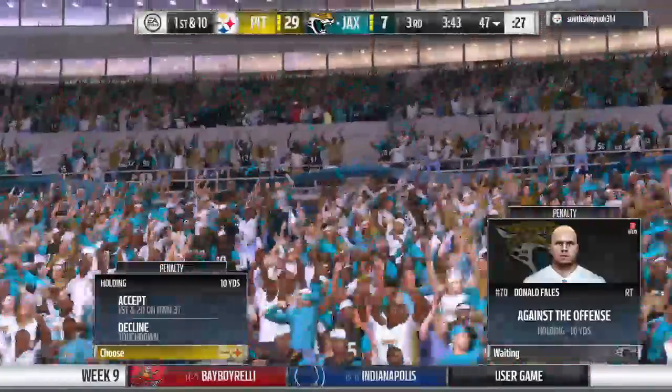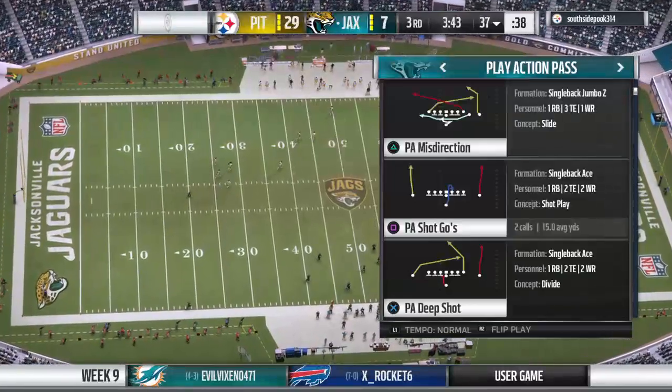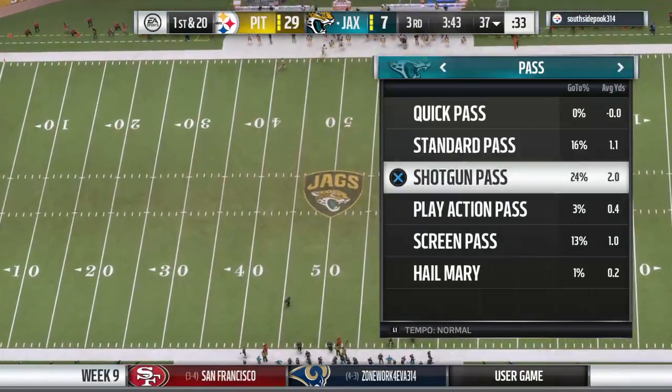I don't think this is going to stand. Yeah, don't put the points on the board just yet. So a little grabbing there, but this time it goes against the offense for holding. Well, you know he can be explosive, and he's ultra explosive there on the fly route.